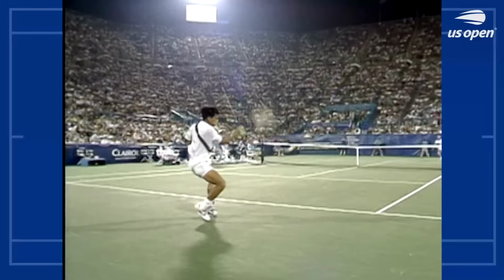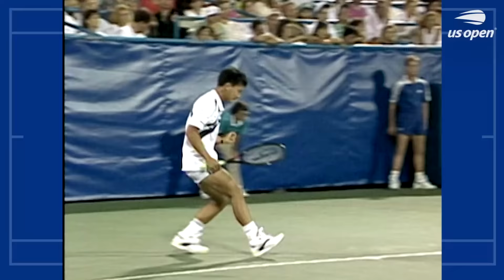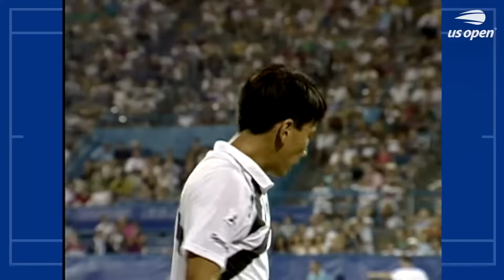Good forehand cross court. Another shot of the Chang forehand. He got over there so quickly. McEnroe didn't think he'd get over there and anticipate it. Big point. And Chang serves his third ace to hold and send the third set to a tiebreak.